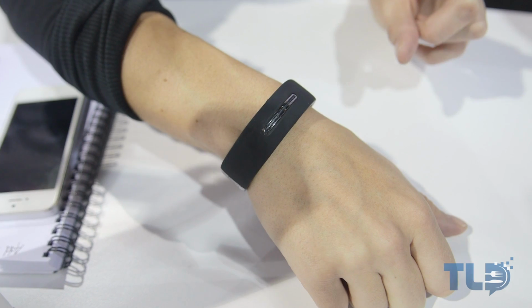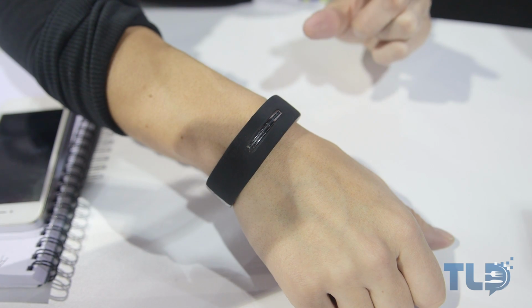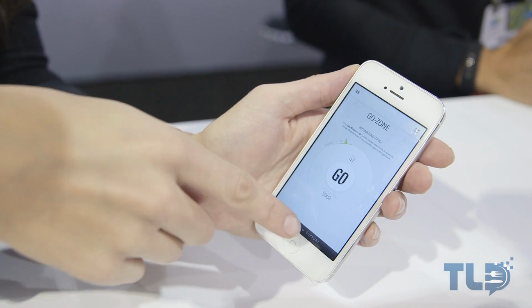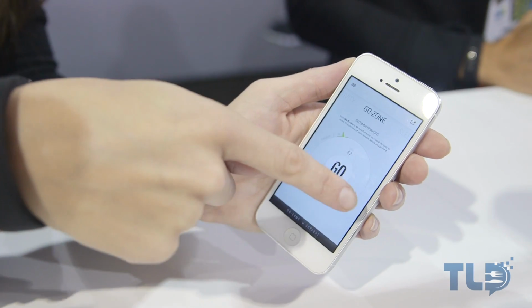Now, GoZone is actually based off a variable heart rate. So you place your finger on the band every morning, and it'll give you a breakdown of how ready or not ready your body is for activity. Now, this will be available in May, and like everything I've showed off so far, if you want more info, I will have all that linked down below.